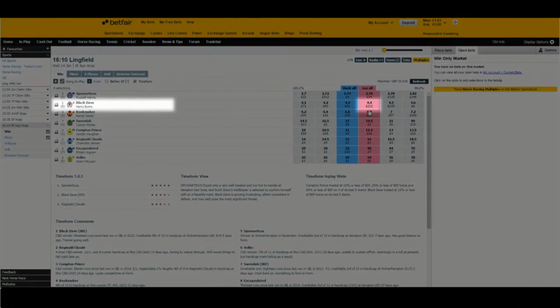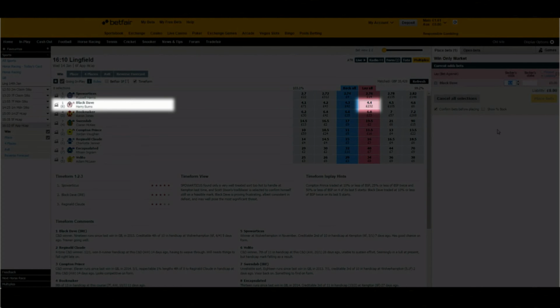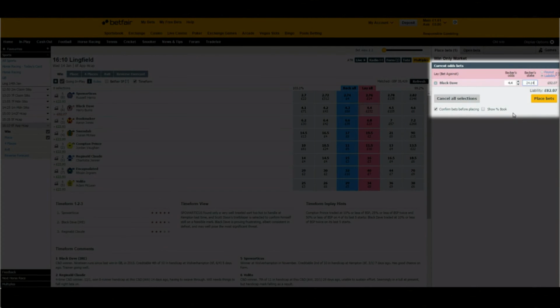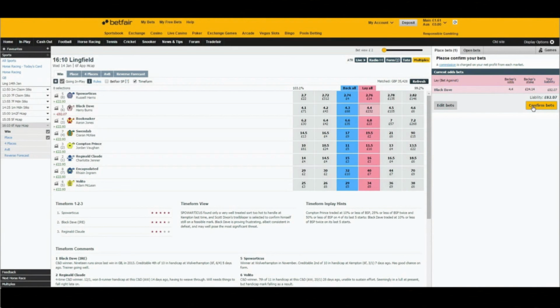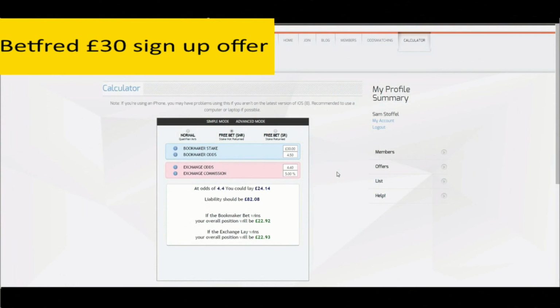Go over to Betfair, click on the pink lay box next to the horse again, enter the stake which you get from the top line of the calculator, and then press place bets and confirm bets. I'm not going to confirm my bet now because I've already done this offer. That's now been fully matched and this bet is going to make a guaranteed profit of £22.92. Once the bets have settled, I can now withdraw all of my money and move on to the next offer.